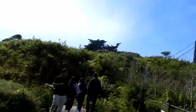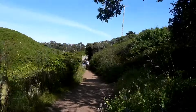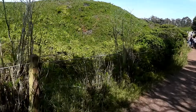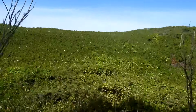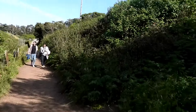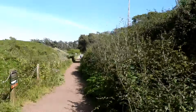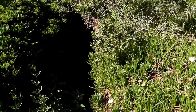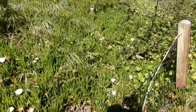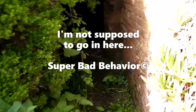Down at the batteries below the Golden Gate Bridge, and we're seeing openings into all these mounds. Here we see the brick construction with the pedestal mount, and then as we come along the trail, each one of these cutouts has brick entranceways. Not supposed to go in here. Super bad behavior.